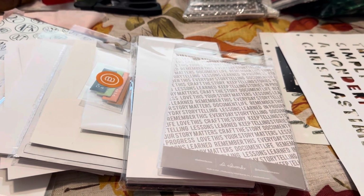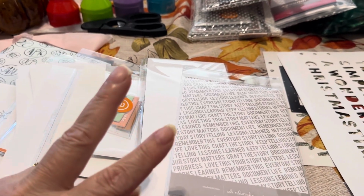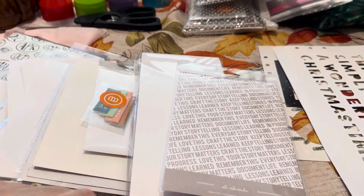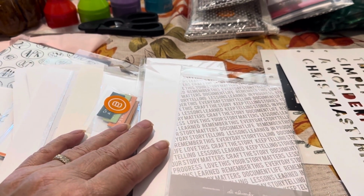And then, of course, I had to do the Echo Park warehouse sale. And that's where I bought 2 other autumn collections. $6 for a kit. I just had to do it. So there's 2 fall collections there.